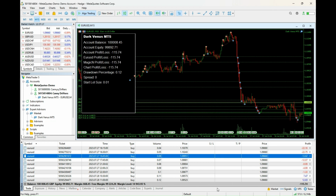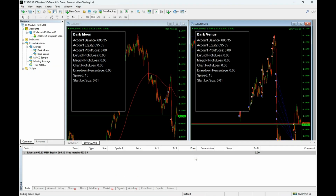Okay, so let's move on to backtesting then. Right, so it's Saturday morning. I was just about to start doing backtesting. I've noticed that all of the orders that were in yesterday have gone, so it's settled all those. So I just wanted to run through and try and show you what it's actually done.